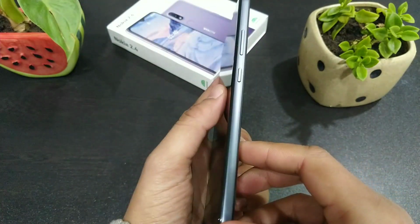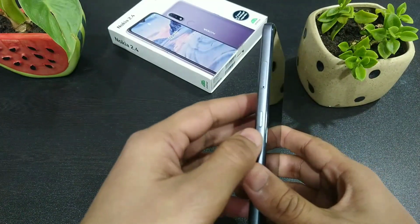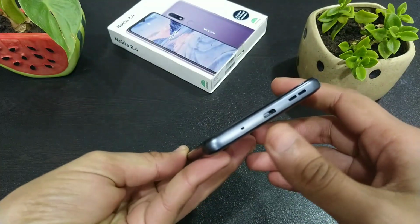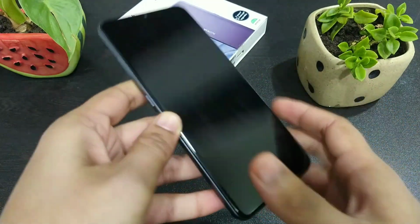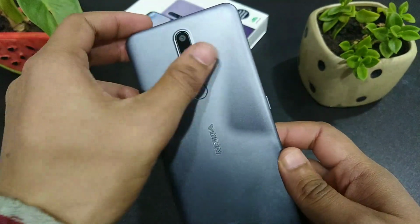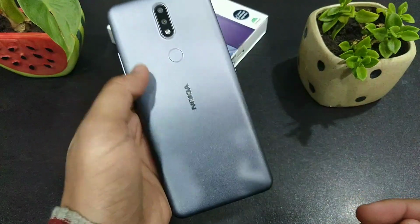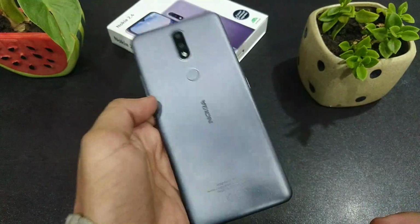Looking at the side, you get the usual layout with power and volume buttons on the right and the Google Assistant button and nano SIM card slot on the left. On the top is a headphone jack and a primary microphone, and on the bottom is a secondary microphone, micro USB 2.0 and a loudspeaker grill. On the back, the noteworthy thing is the cameras are not protruding, and you can see the LED flash and fingerprint sensor below it. This phone comes in 3 colors: dusk, charcoal and fjord. Dusk is purple, charcoal is grey and fjord is blue.